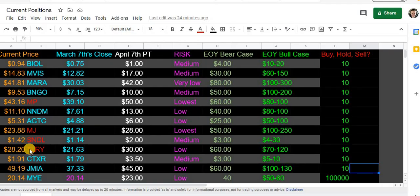Current positions. Okay, we do have Myers. We have Myers. Okay, I got it done. All right, we have ticker symbol MYE. March 7th close. Okay, this is not March 7th, right? This is March 11th close. That's why I have it in purple. Hopefully I'll remember that and say it every time when we're talking about Myers. This was not made on March 7th. It was on the 11th.